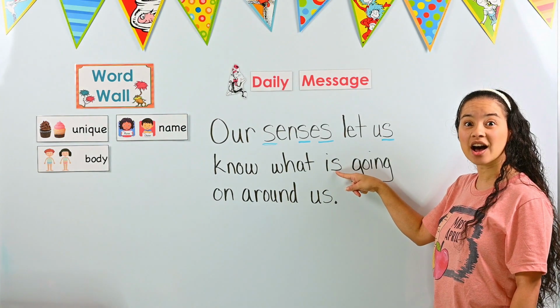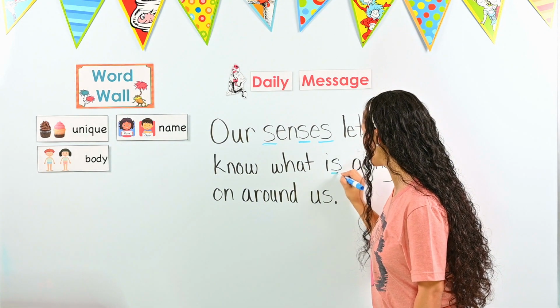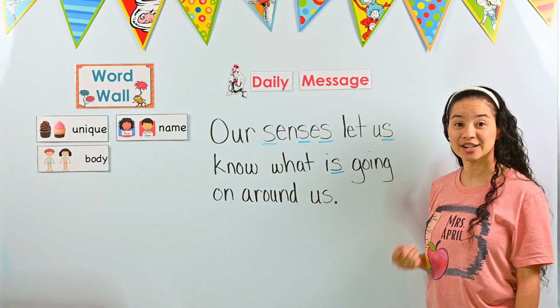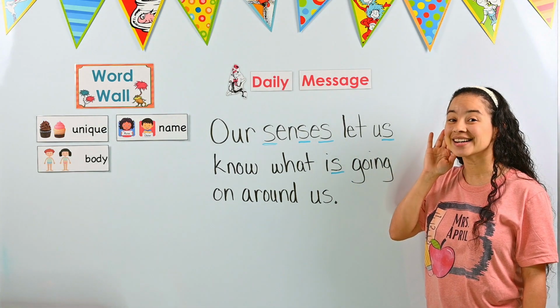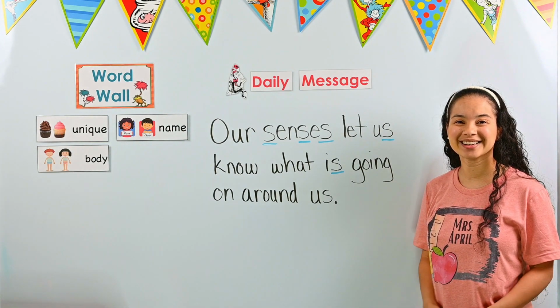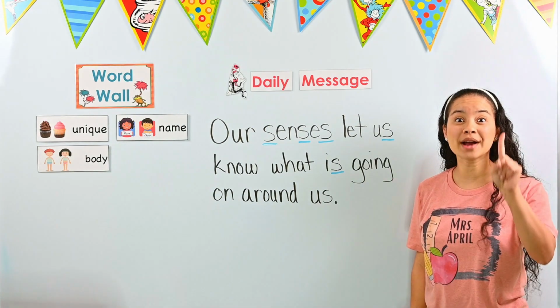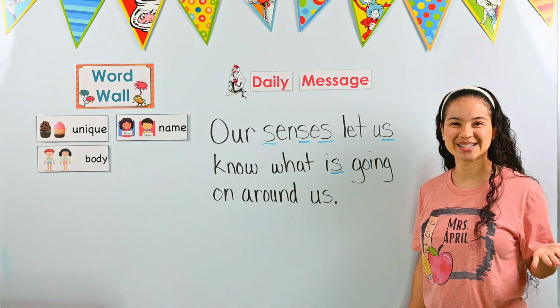Look, it's another S. We saw this word earlier this week. This word is. Can you say is? I heard the S sound at the end. Did you hear it? Perfect. Ooh, we have one more S to find. Can you help me? Awesome.